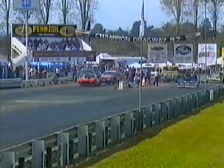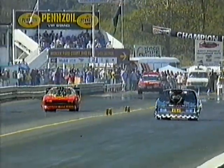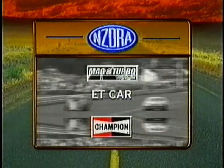Well, we've already found one finalist in the Wild Bunches. This to find the second. Mark Holland in the right-hand lane, in the left, Tim Watkins in the Ferrari, and it looks like it's going to be the Valiant carrying the day. And Holland wins it, 7.14, 189 miles an hour.